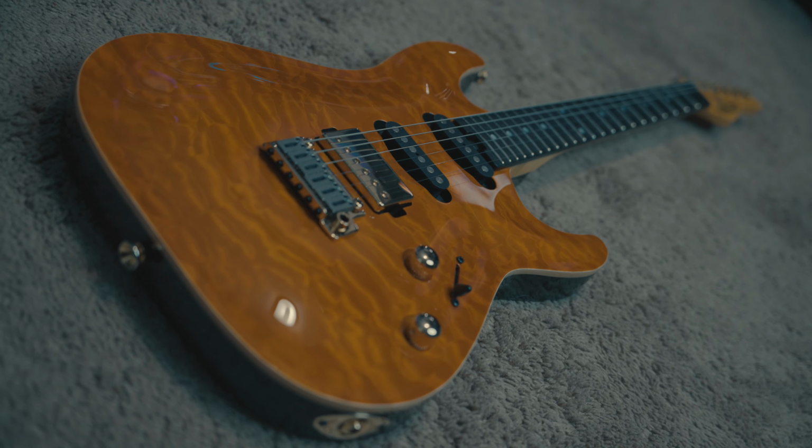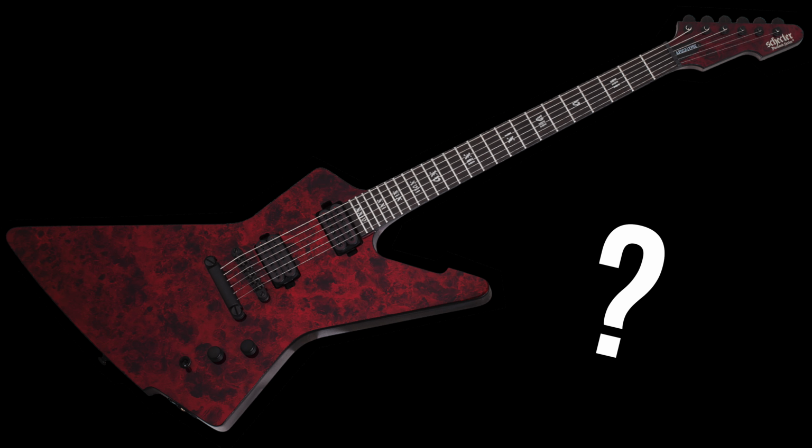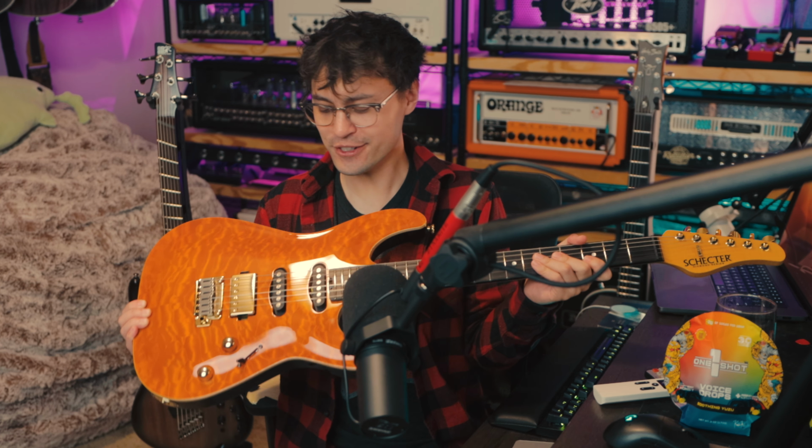I would not be mad if they continued with these more classy, rock-focused takes on their shapes. It would also be super cool if they decide to go super metal for the next addition to the MIJ line. With Schecter, it feels like they're kind of free to do anything.